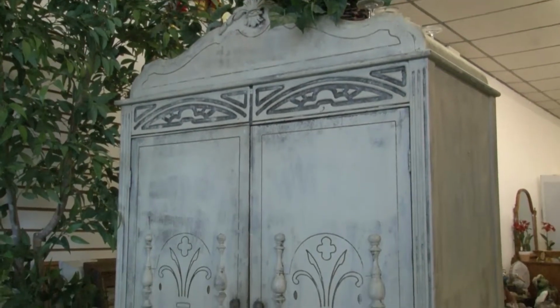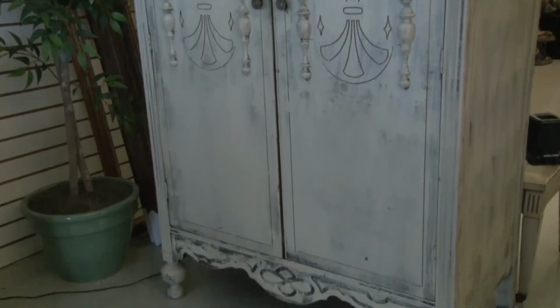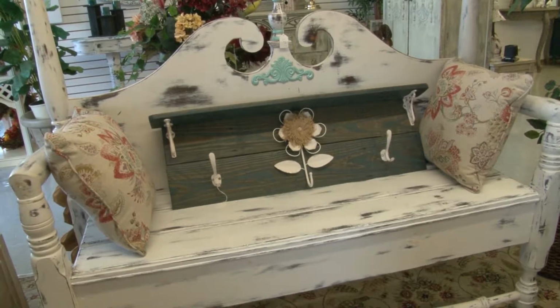Shabby chic is a very popular design right now. It's where you take something that's old, you make it look new, but you don't want it to look brand new because it's old, vintage, so it gives it that little bit of antique look.